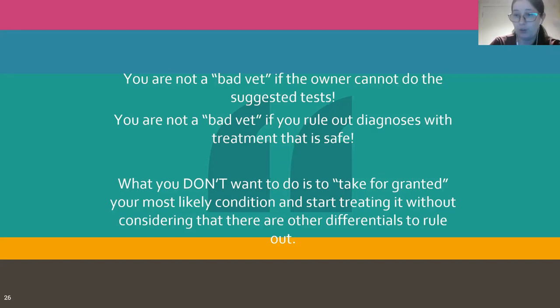This is why you have your structure in place. So this is why you have your history done, your examination, your organized differentials. You do your discussion of differentials based on the client, wanting to rule out the diseases. You tell them what you're going to do, how you're going to do it, and why you want to do that. And you give them an estimate of the cost.